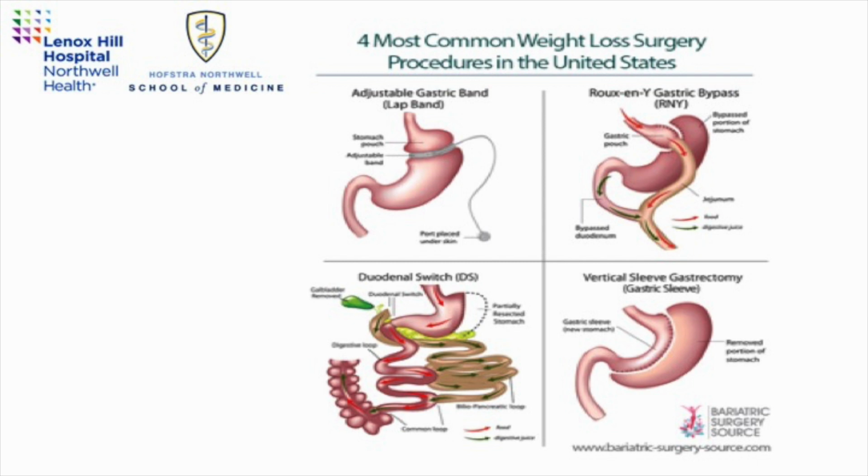The bottom line is there's never going to be a perfect operation, but our operations are very, very effective for creating weight loss and improving overall health, but all will have symptoms. What I want to try to explain is why SADI seems to make sense and fits better with the physiology and the causes of obesity.